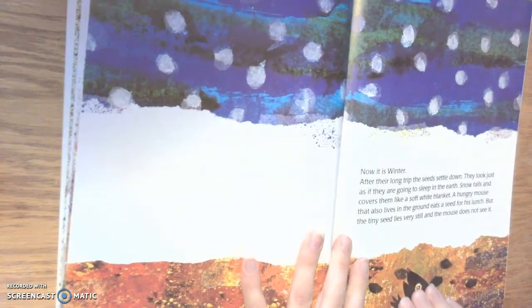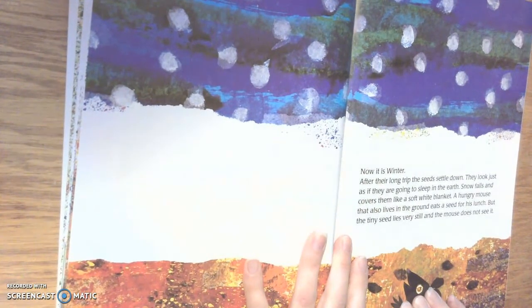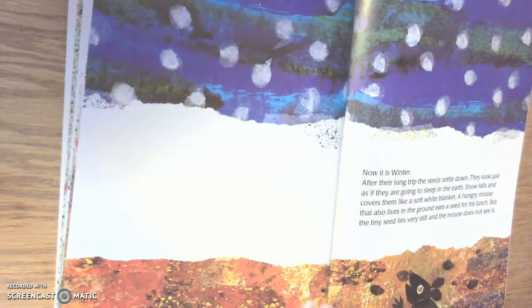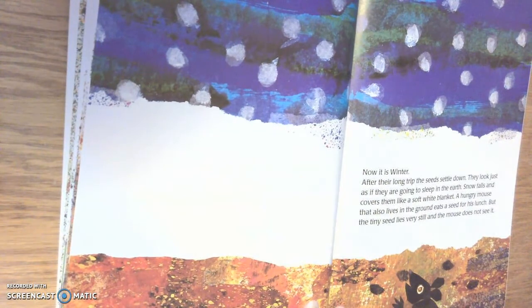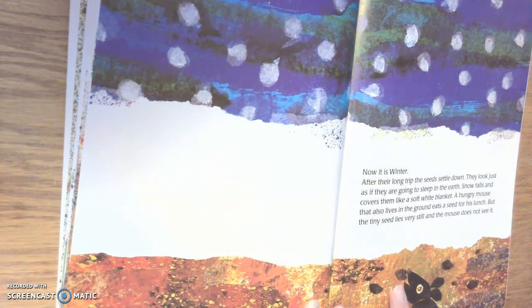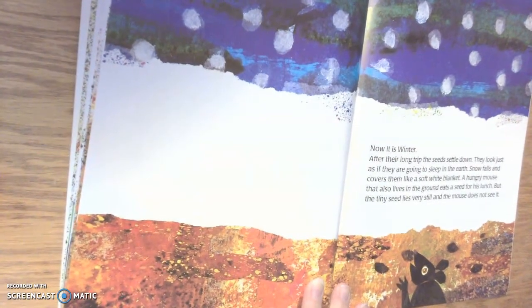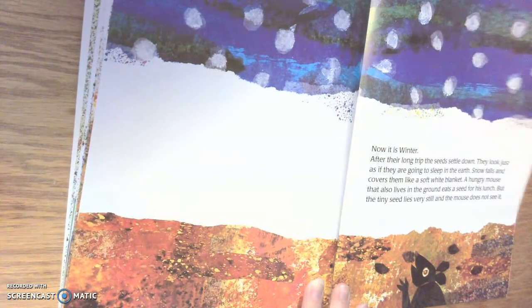Now it is winter. After their long trip, the seeds settle down. They look just as if they are going to sleep in the earth. Snow falls and covers them like a soft white blanket. A hungry mouse that also lives in the ground eats a seed for his lunch. See that right there? But the tiny seed lies very still, and the mouse does not see it.